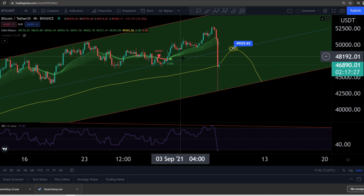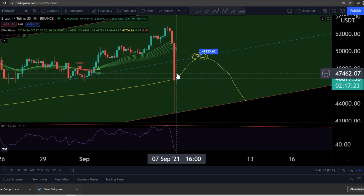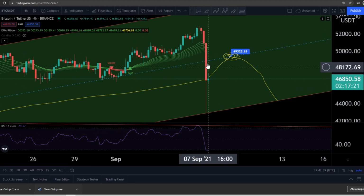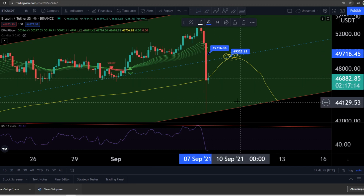I think this is awesome. Yes, look at this here, the ribbon band. Guys, look at the place up to the ribbon band. We have so much room here to the ribbon band. The last line of the ribbon band is here for the moment, 49,700. And for the price we are at about 46,800, 900.